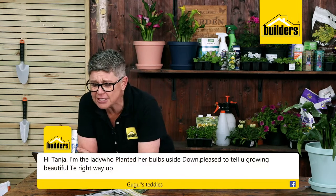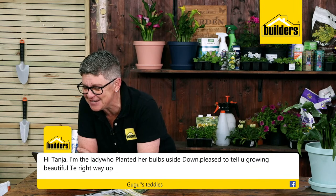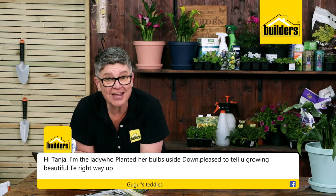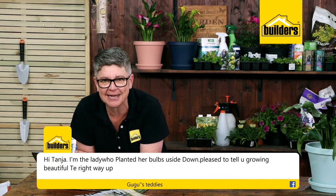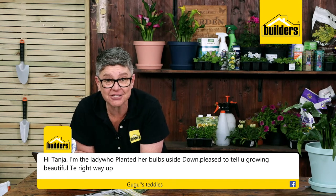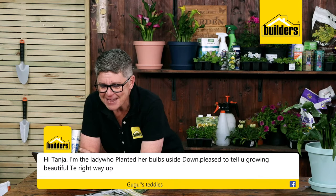Very important. Okay. Gugu, I'm the lady who planted her bulbs upside down. Oh, Gugu. But it's okay. Pleased to tell you they're growing beautifully the right way up. I told you, Gugu. I told you that gravity is an interesting thing. And even if you plant them upside down, hallelujah, by some miracle of nature, they know where up is. Well done and congratulations. Oh, that's lovely, Gugu.